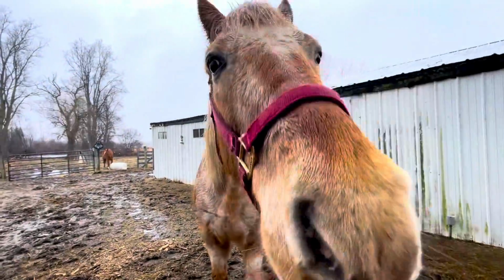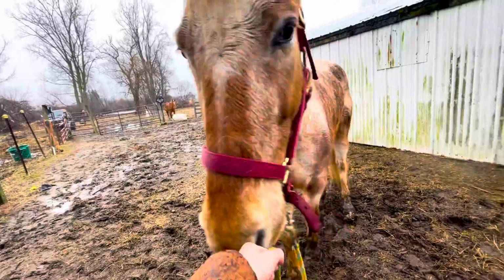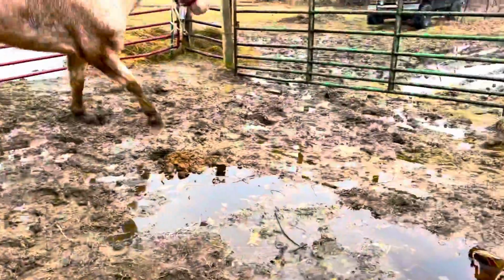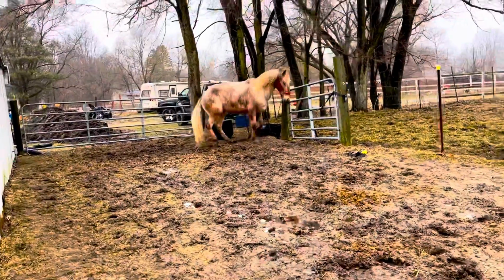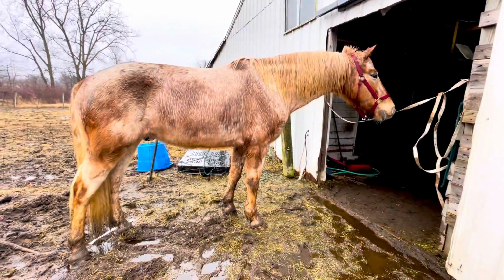So we're going to go out. I'm going to spend some time with him and see if he can move a little bit, because I got to make sure that he's moving okay and looks sound. So we just let him go, and he's just trotting around acting silly. Obviously Michigan gets really muddy in the spring, so it's pretty much like that everywhere. But yeah, he's going to show us how he moves, and he's looking good.